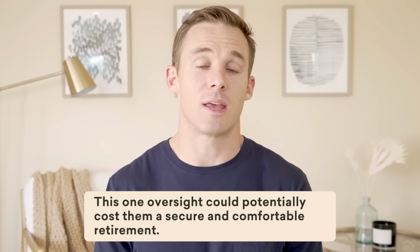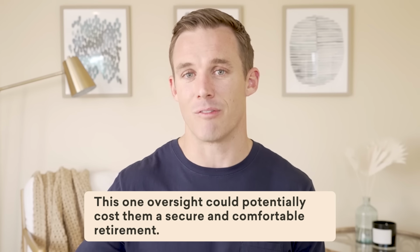Most retirees set their portfolio allocation early on in retirement, and then they never really adjust it. What they don't realize is this one oversight could potentially cost them a secure and comfortable retirement.